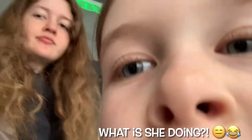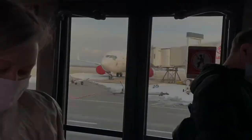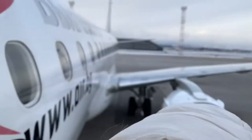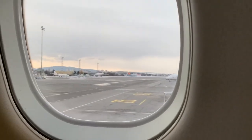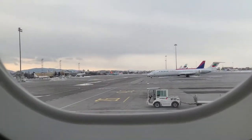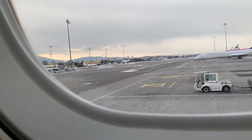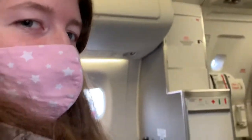Hello. Hello. We're waiting for our dad to give us... Hey, we're going to Moscow. Hey, we're gonna go to Moscow today. So, if you want to see, we're on the airplane. Let me show you. So here's the window. Here's the window. And here is Sophia.